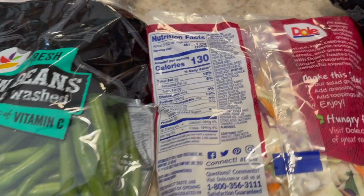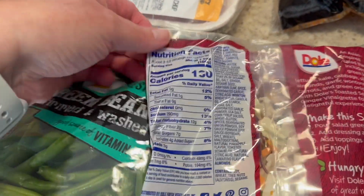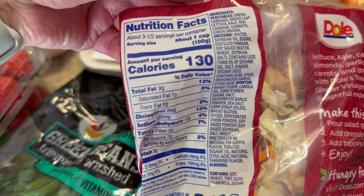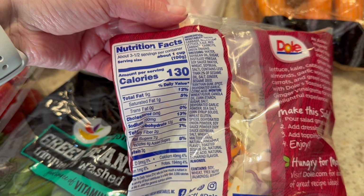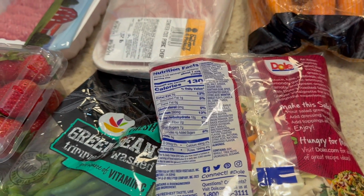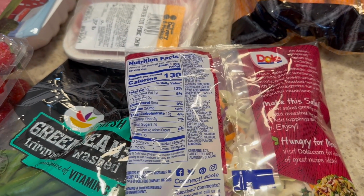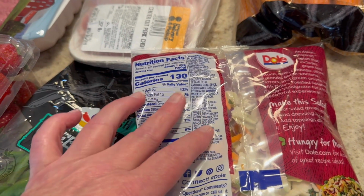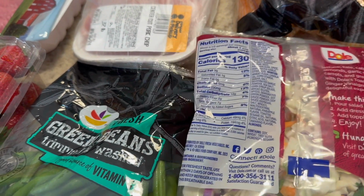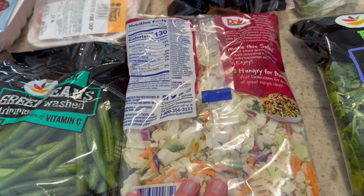So what I usually do, let me just show you what the macros are first for a serving. They consider a serving about 1 cup, but there are 3.5 servings in this bag. It's 130 calories for that cup and only 3 grams of protein because, of course, there's no chicken or anything in this. But what I'll do is I just divide it in half and we each have half the bag. So I figure out the calories and the protein and all the macros for half the salad. So it works out really good. It's a good amount. It's not too much.